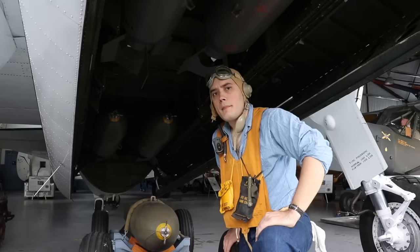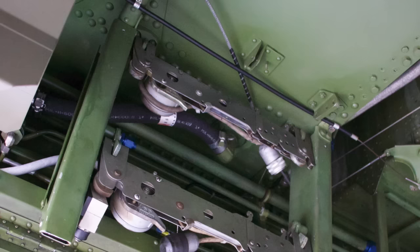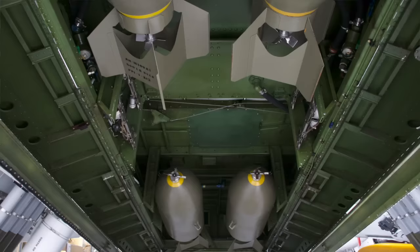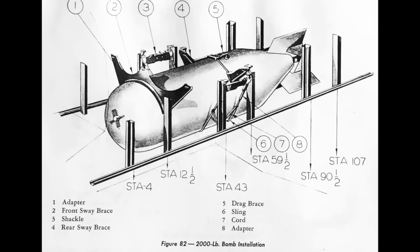The pilot was gracious enough to leave the bomb bay doors open. You're viewing the bomb bay from below the engine, looking rearward. The aircraft is currently configured with four 500-pound high-explosive bombs. Using these bomb shackles located on the sides of the bomb bay, we could configure this aircraft to drop a multitude of bombs, consisting of 12 100-pound bombs, four 500-pound bombs like you see configured, two 1,000-pound bombs, and even one 1,600 or 2,000-pound bomb.